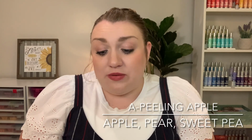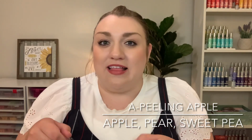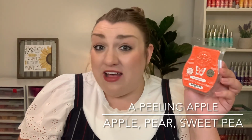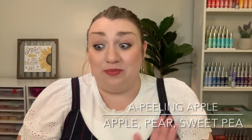I like this one because it has just that little hint of floral that makes it feel very light and perfumey, but very good. And I actually got pretty good performance out of this one. It held its own in my open concept space and actually lasted for a few days. So I really have been enjoying Appealing Apple.